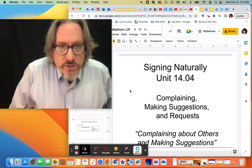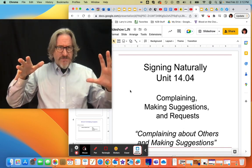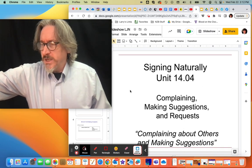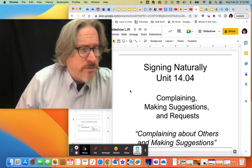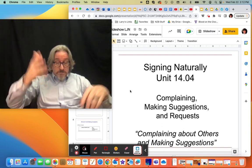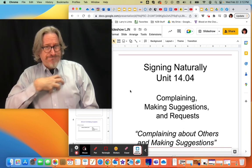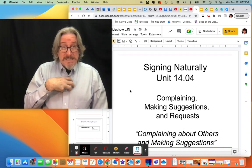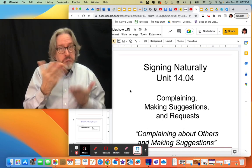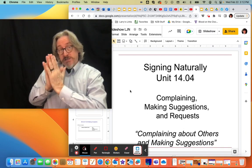Now I also know, I probably am saying this with each of these, that Unit 14 isn't yet divided up into subchapters. I'm doing it just for ease, sort of making bite-sized chunks, so I don't have to do one massive lecture explanation. Okay. Now, I realize this is similar to the sign for cough, complain, making suggestions, and requests.